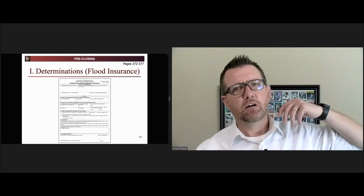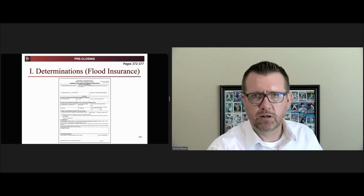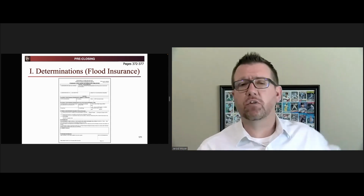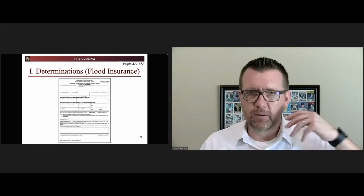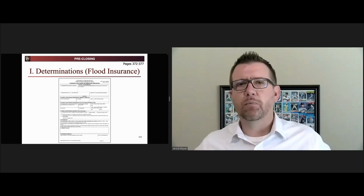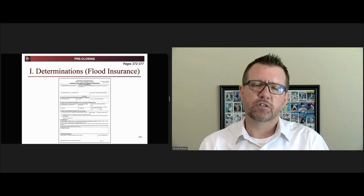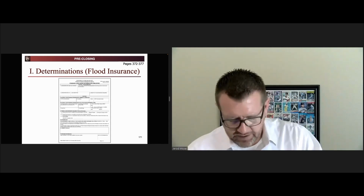the borrower has to go and decide whether or not they even want to go through with the transaction if we're talking about a purchase, but maybe even an equity. Maybe they don't want to do that now because of the cost of flood insurance. They have to shop for flood insurance and determine the best product for them. And so get these done early on so you and the borrower both know what you're looking at as far as the flood insurance requirements or lack thereof in connection with the transaction.